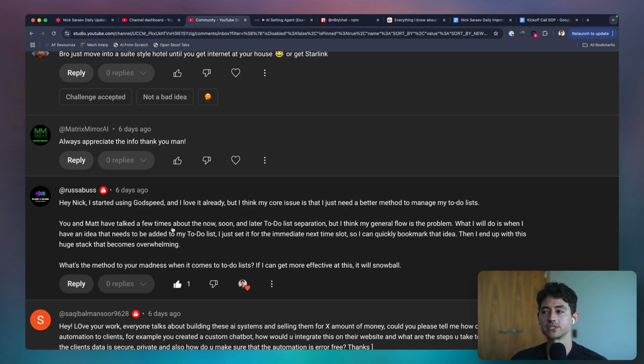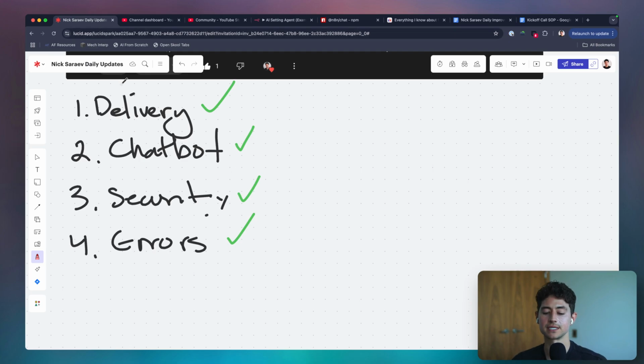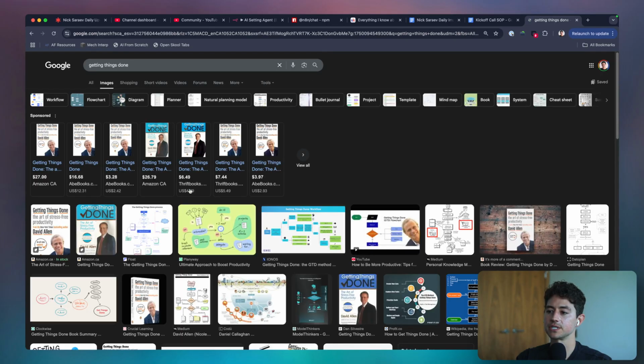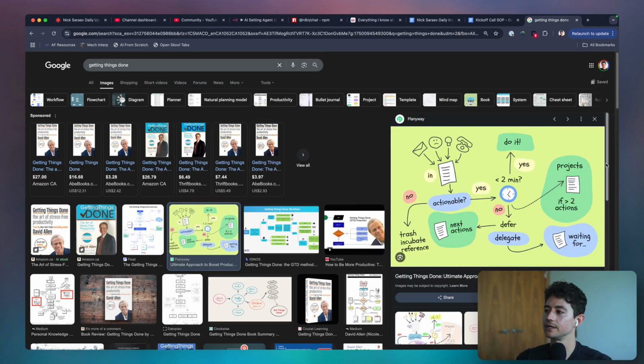Great idea. What Russ is describing right now is more or less this idea of Getting Things Done by David Allen. It's the same approach that I use, same approach that a lot of high performers use, I find. And I'm not saying it's the best system on planet Earth, but it's a pretty good system. For those of you that don't know, if I just go over to images here, the system is basically this in a nutshell, okay?